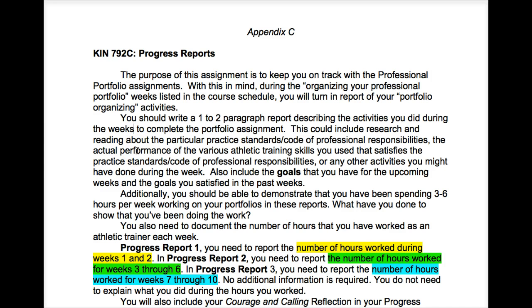So what did you do in weeks 1 and 2 to start completing your portfolio assignment? This could be: I read the BOC document. I started writing my introduction, started writing the summary. I found 2 artifacts. Whatever you did for the professional portfolio, not your job as an athletic trainer. What things did you do to start working on your professional portfolio?